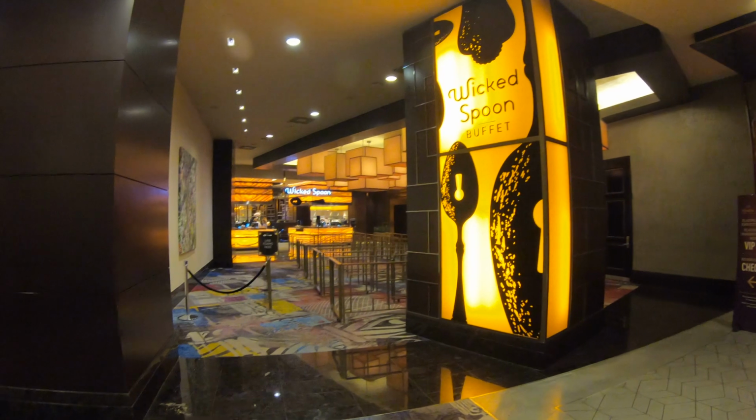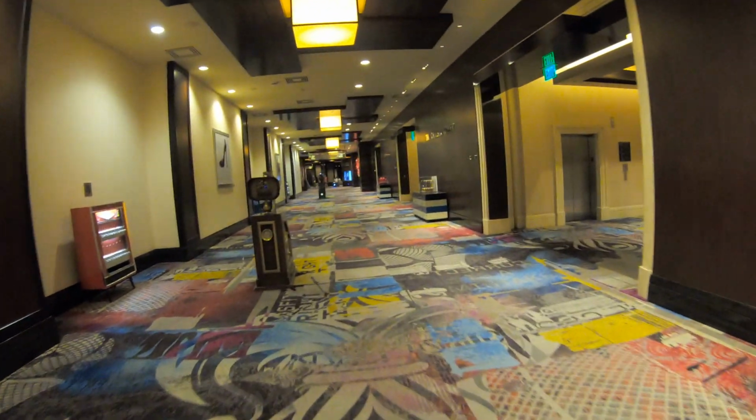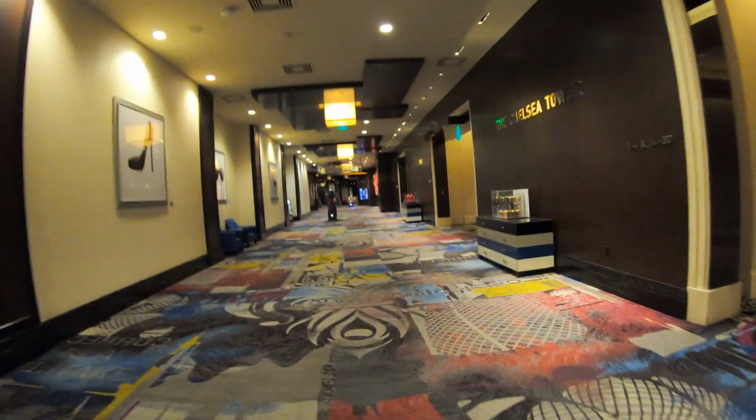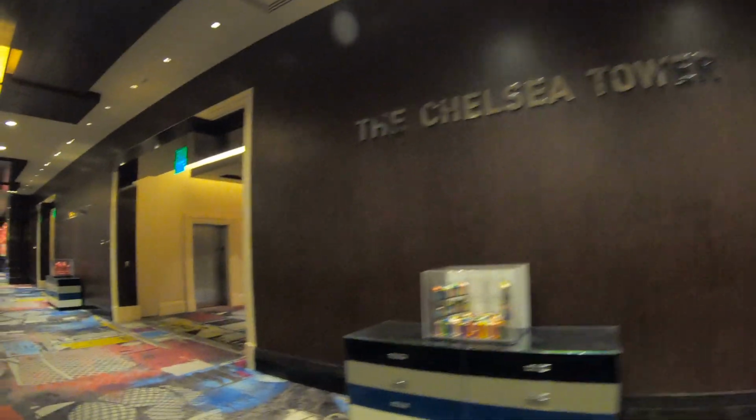And here we have the Wicked Spoon, Cosmopolitan's answer to the all-you-can-eat buffet here in Las Vegas. Some say the best buffet in Las Vegas, others say there are better. What do you think? Have you been to some buffets in town? Which ones did you like?